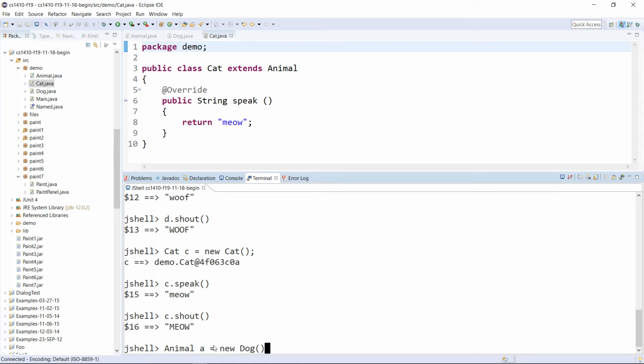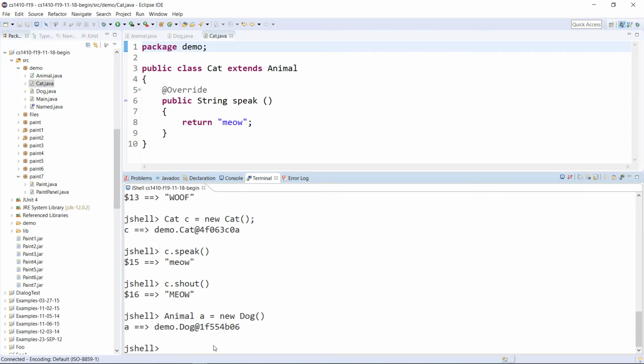Okay, why? You can. Here, I've done it. Why is it okay to store a dog in an animal variable? And while we're at it, can I do this? Can I store a dog in a cat variable? No. What's the difference? Go ahead.